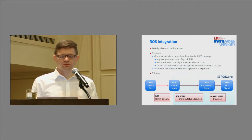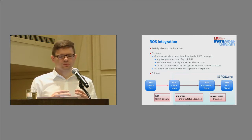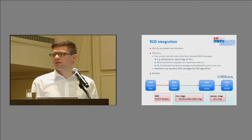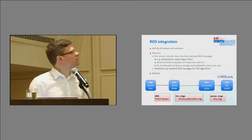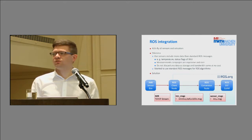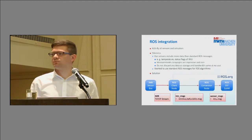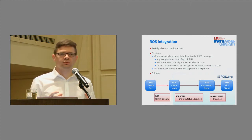and to use all the ROS tools like the included filters, we used conversion nodes to transform our data to the data of ROS. At this point, we discard all the data we don't use, but we did not discard it when recording the data in the field.